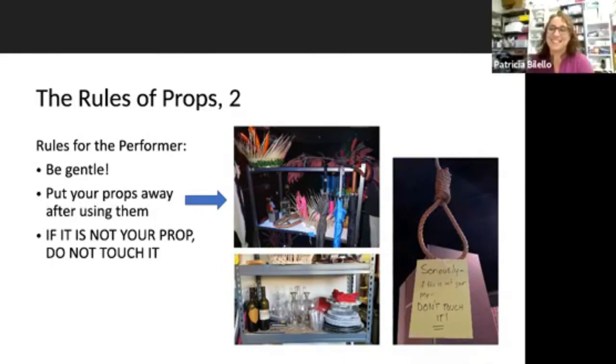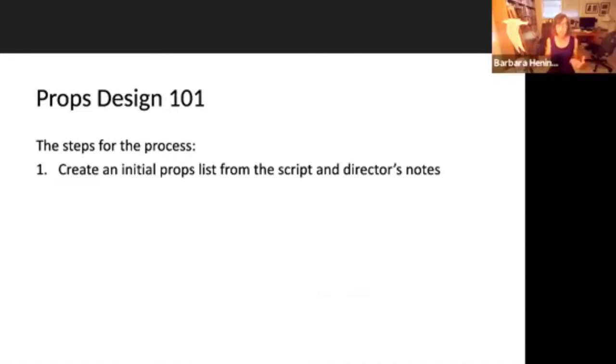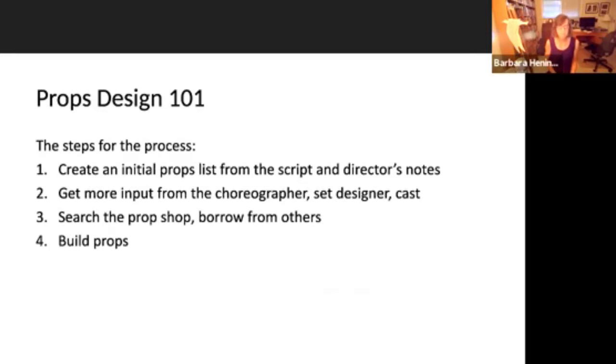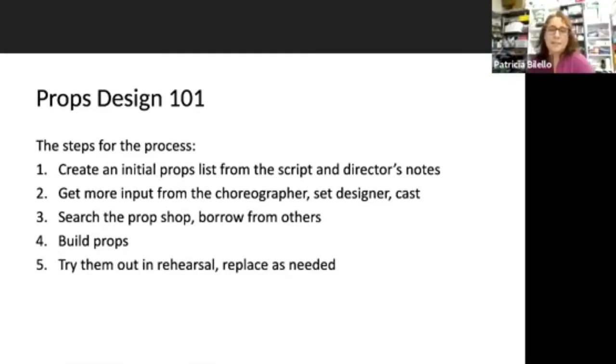So, next slide. So this is really going to be the outline for the whole presentation. So you're going to create your props list, and then next you're going to start talking to other people and watching what's going on the set to see what else is needed. You're going to look in the prop shop, you're going to borrow it from other people, or you're going to build them. We try them out. Sometimes when you make your list, the director has another idea of what props he wants, or they weren't all read.